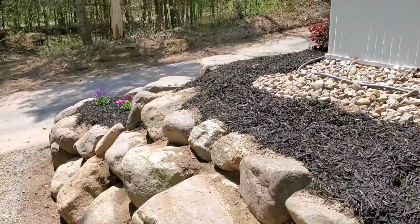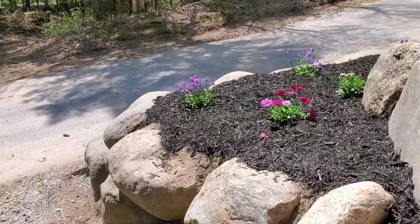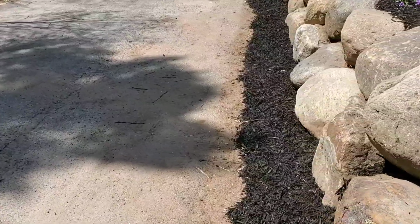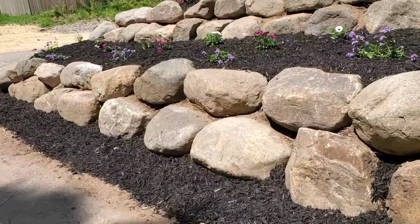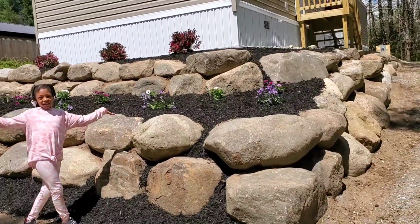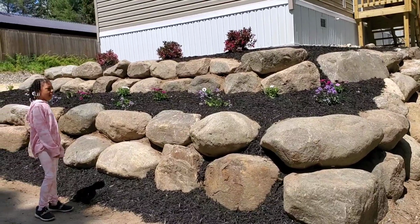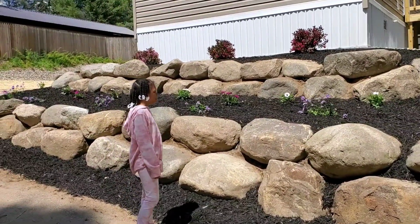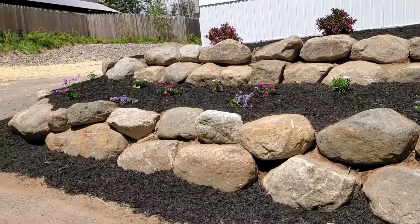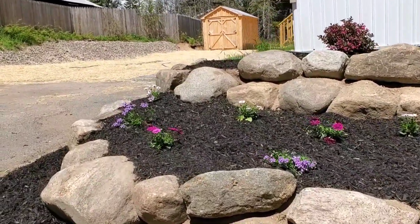And you will see from before and after pictures that this looks much different. This rock wall was actually put in here by the park manager for us, which I thought was super awesome. Voila! So all this rock wall was done by them. So actually this weekend, I ended up doing all of this mulching and planting. And so I will show you a little bit closer.